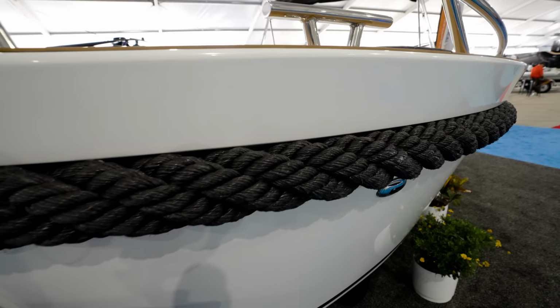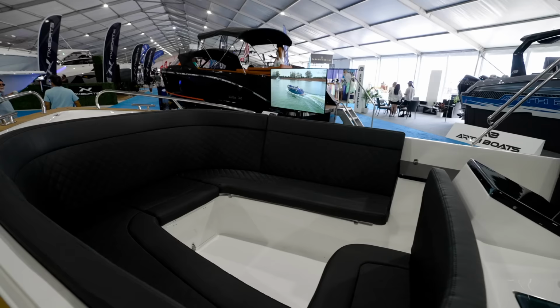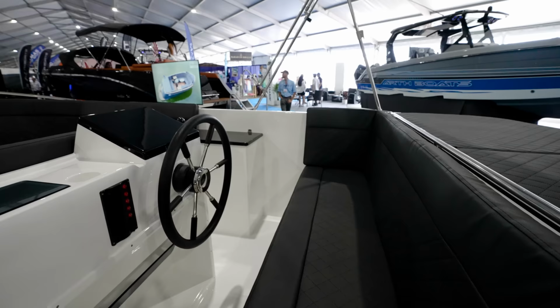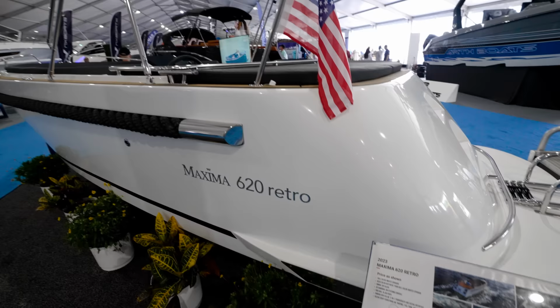Look at this dinghy. Would this be considered a tender? Can you have this in the back of your house, go to your local restaurant on the water, maybe use it to come on shore? Man, this is elegant. Maxima 620 Retro, and it's 60K, guys, here at the boat show. Legacy Marine is also representing this one.